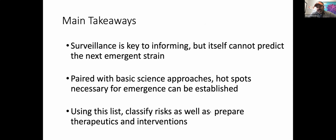Then using this list, we can classify which viruses are a risk or which are the major threats, and then develop therapeutics, whether it be monoclonal antibodies, vaccines, or drugs that target these specific viruses or viruses in this class, so that we have something prepared before the next outbreak, that we can quickly advance and do that.